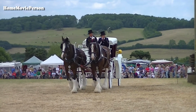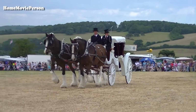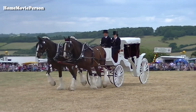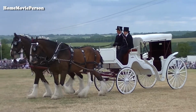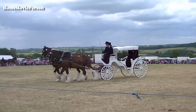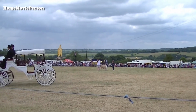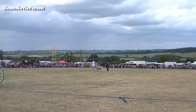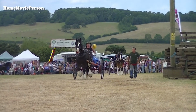Wendy Tumor Harlow with the ladies' cart. Magnificent turnout there. Look at that beautiful harness. The lightweight vehicle, Eversley Shires, and Wendy goes into competition. There are competitions for the ladies' carts up and down the country, and quite popular becoming. The carriage there that was made popular by Queen Victoria.